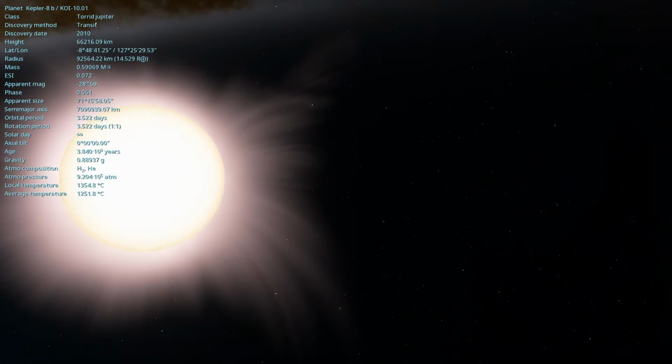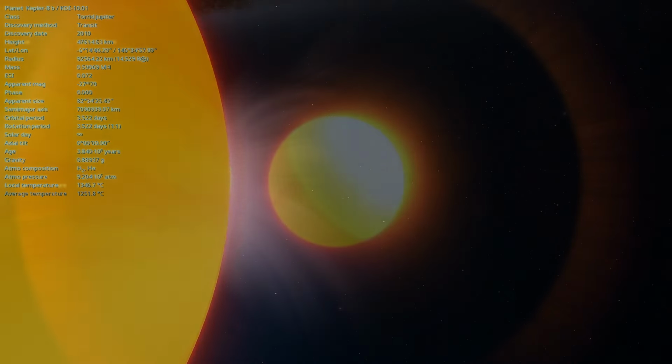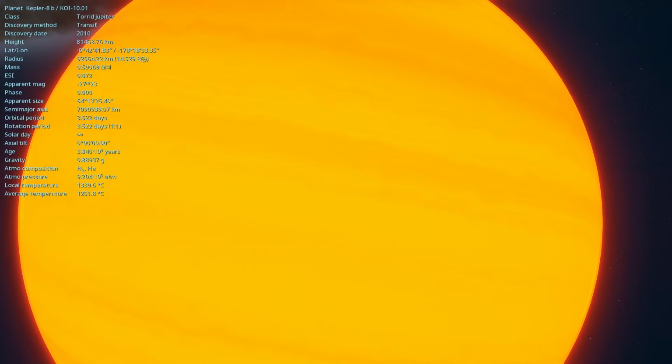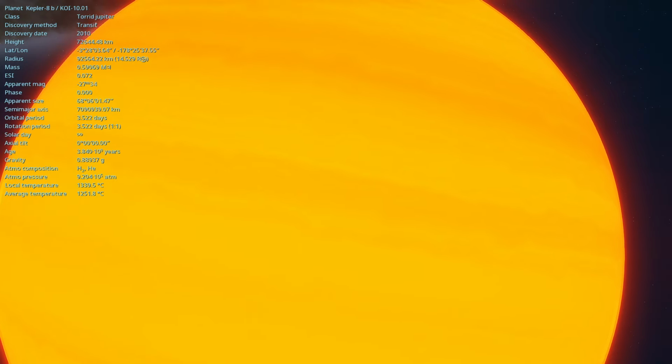The Kepler mission used an innovative method of detecting exoplanets by observing the dimming of stars' brightness when a planet passed in front of them. This method, known as the transit method, allowed the discovery of thousands of exoplanets, including Kepler 8b.